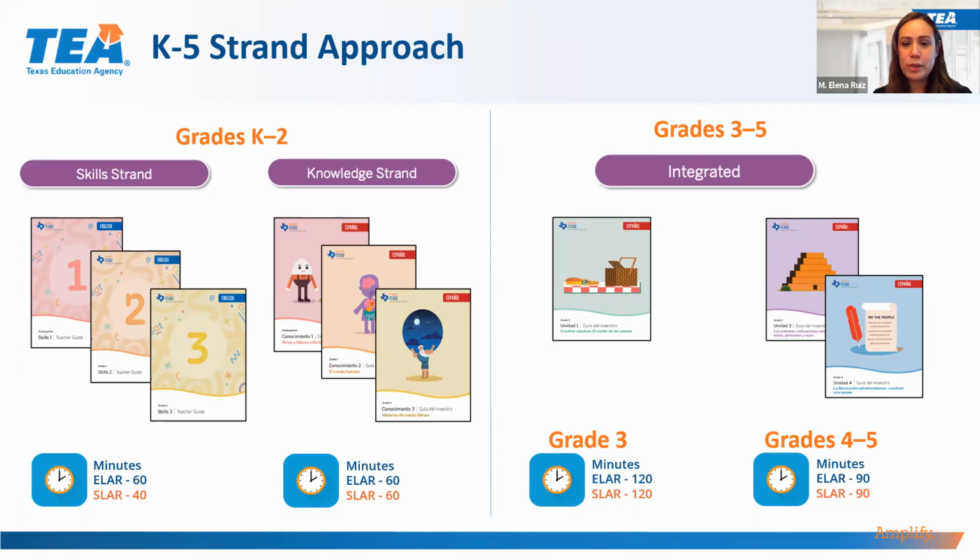In the knowledge strand, or conocimiento in Spanish, lessons are planned for 60 minutes of instruction. Since there is parity, or the content is very similar, there is no need for you to teach both languages if you're offering a bilingual English-Spanish program. However, in a few instances, you will need some extra instructional minutes to teach portions that are different between both programs.